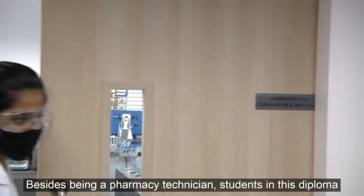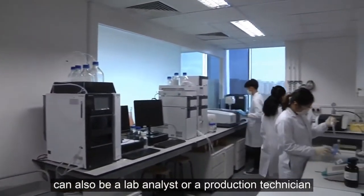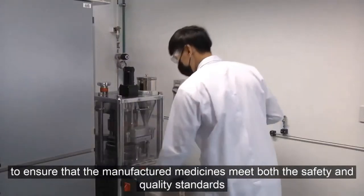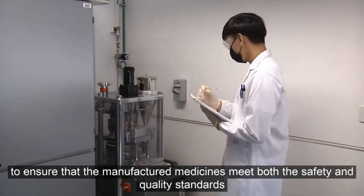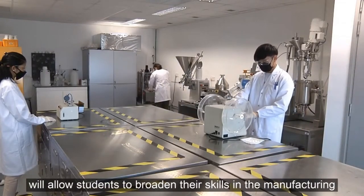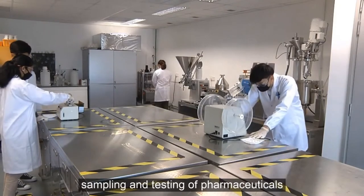Besides being a pharmacy technician, students in this diploma can also be a lab analyst or a production technician, where they will apply the concepts of current good manufacturing practices to ensure that the manufactured medicines meet both the safety and quality standards. Subjects taught in the pharmaceutical and biologics manufacturing cluster will allow students to broaden their skills in the manufacturing, sampling, and testing of pharmaceuticals.